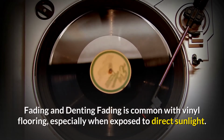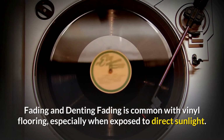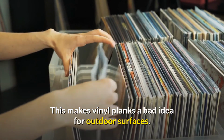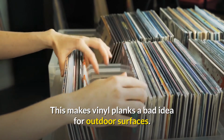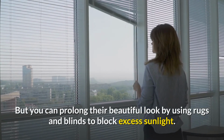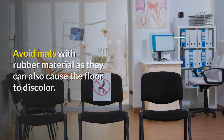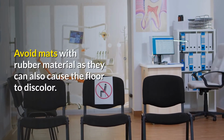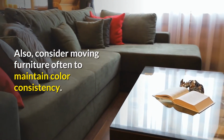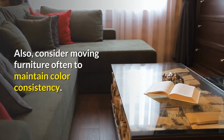Fading and denting. Fading is common with vinyl flooring, especially when exposed to direct sunlight. This makes vinyl planks a bad idea for outdoor surfaces. But you can prolong their beautiful look by using rugs and blinds to block excess sunlight. Avoid mats with rubber material as they can also cause the floor to discolor. Also, consider moving furniture often to maintain color consistency.